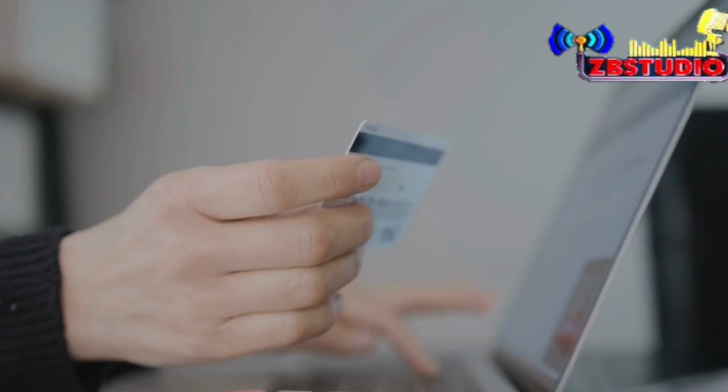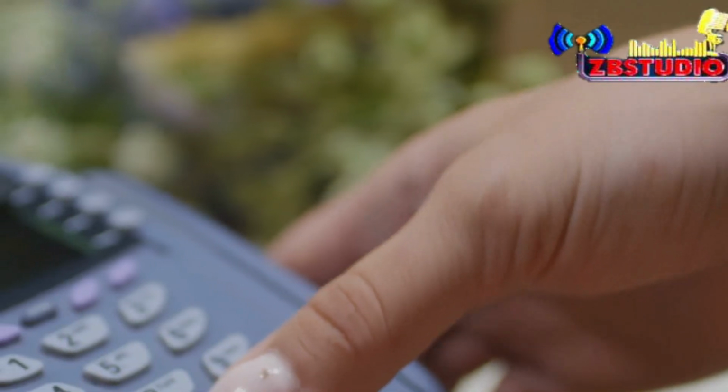Check your bank and credit card statements. Do this often. Look for suspicious activity. Did you see unauthorized transactions? Report them to your bank or credit card company. Do this right away. What to do if you suspect you've been skimmed?